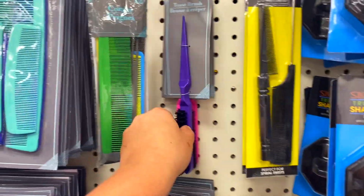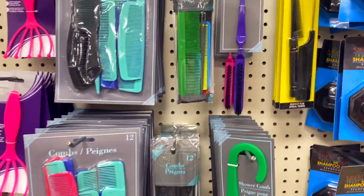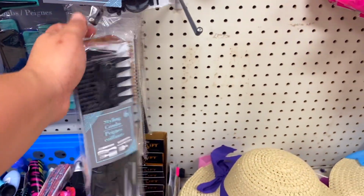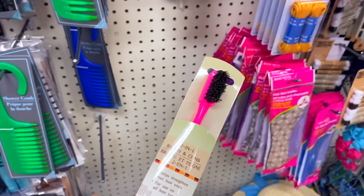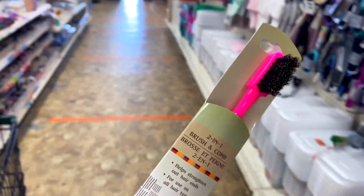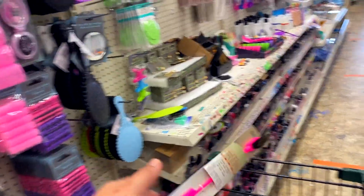They have these teasing brushes. The bristles are pretty good. That was like my first time seeing them. Little comb. You can brush down your baby hairs. Everybody needs a baby hair brush, so get one of these.